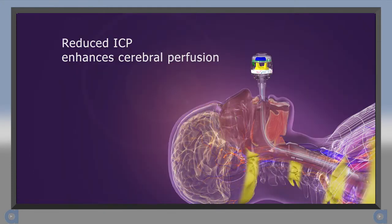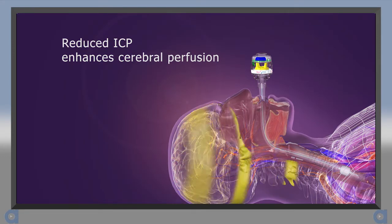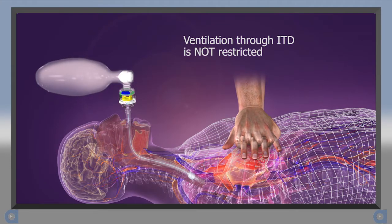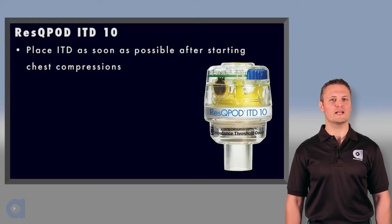This enhanced vacuum also lowers ICP, which increases blood flow to the brain. It's important to note that the ITD does not restrict the rescuer's ability to ventilate. Applying a ResQPOD as soon as possible after chest compressions have begun helps to optimize blood flow during the early and most critical phases of CPR. Let's take a look at how to do that.